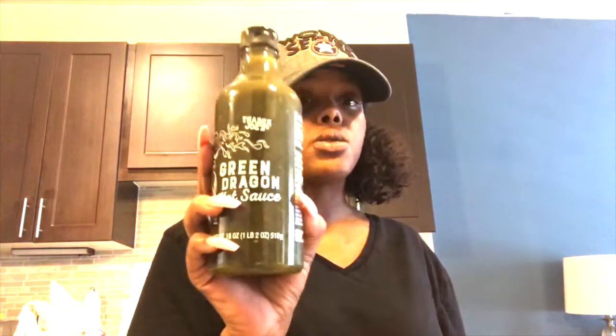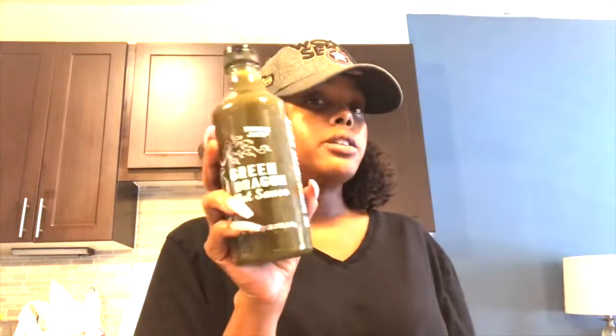And then we also got the Green Dragon hot sauce, which is also the truth, y'all. This hot sauce is really good. When Bae first got it, I was like, oh Lord, something else he's always trying. But this is really good, especially if you mix it with some sour cream, or with some avocados, like a guacamole. Sis, so good.